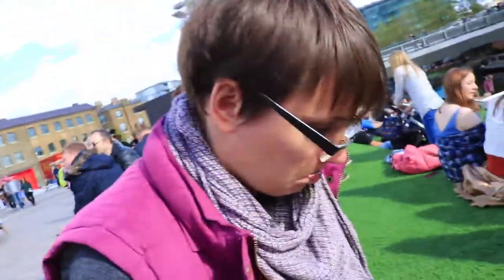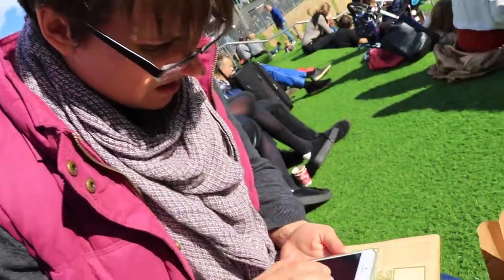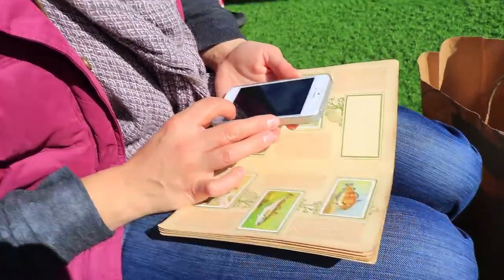You're not smoking, not too. You found it on eBay, the collectible? £2 for the missing fish. I think you should do it. Is it more than you paid for the whole book? The same. Same. We are done with the market, having coffee on Granary Square.